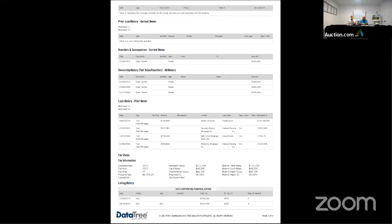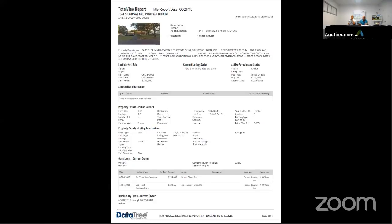I'm sorry, I just noticed it had a number on the previous page, 46. Is that an apartment number in this area or what? Is that anything to be worried about there? Because it's a double lot address, so it's 1344 through 1346. Gotcha. So that's why it shows like that. Thank you. No worries.